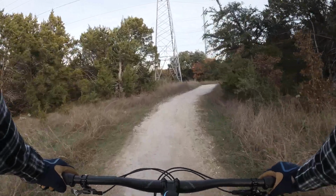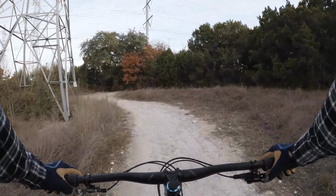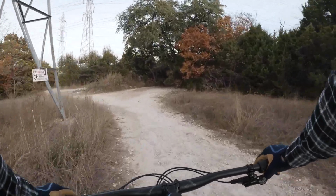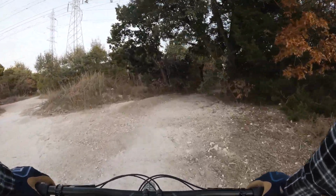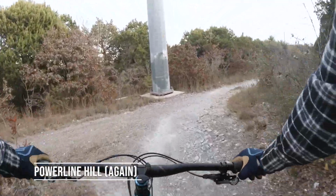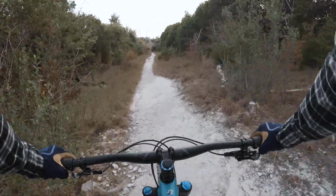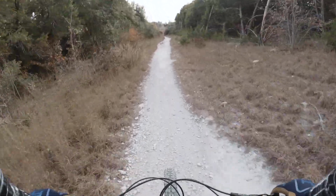One thing you got to watch out for, especially riding around here, because this is such a high traffic area, you got to watch out for traffic on the trails and everything. But a lot of neighborhoods around here, a lot of people, kids, whoever, that are always cutting new trail.